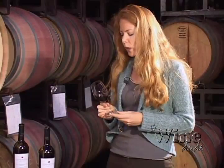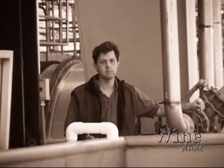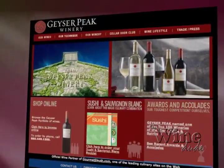I want to thank winemakers Nick Schroeder, Ondine Chapman, manager Chris Munsell, and Kim Kolchecki for their time and their excellent wine, especially the sparkling Shiraz. That stuff rocks.